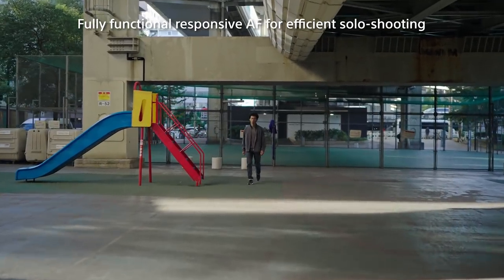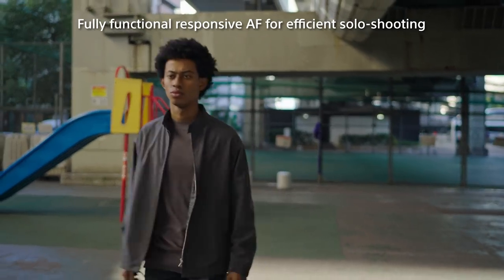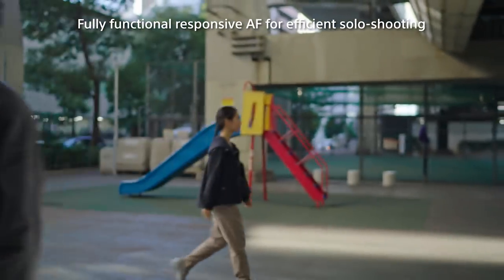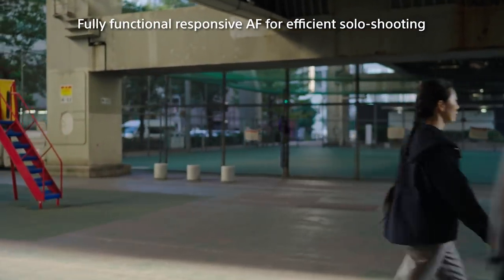Maintaining manual focus on a moving subject can always be challenging. The FX3 also boasts Sony's state-of-the-art autofocus system, allowing you to leave focusing to the camera and focus more on the artistic vision.